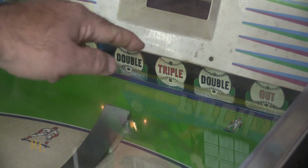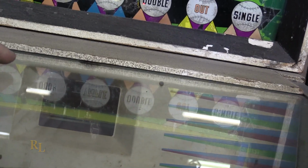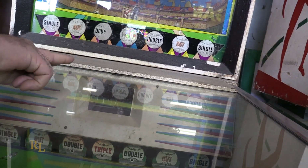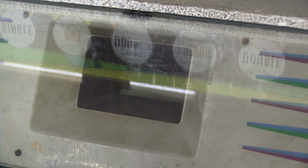So you have single, out, double, triple, double, out, single, and up the ramp in the middle is a home run. And actually hiding in there, it looks like it's flopped up. Somebody must have hit it really, really hard. That's a target. That would be for a grand slam, but somebody hit it so hard that it's in a stuck up position. So I guess anybody who gets that ball in there for a home run is going to get credited as a grand slam home run because the target is in stuck position.